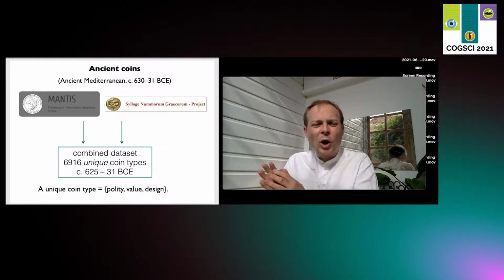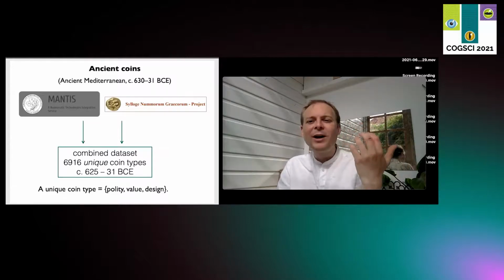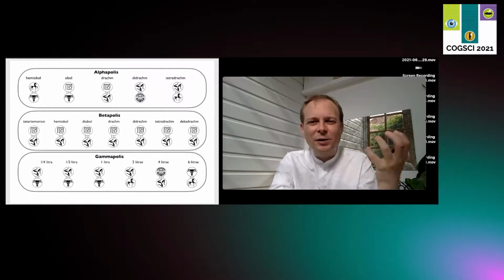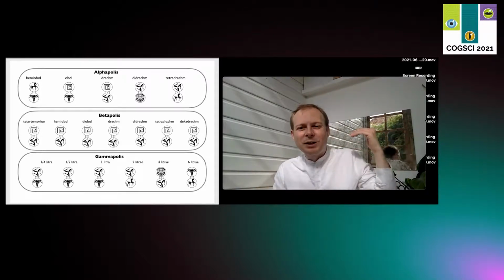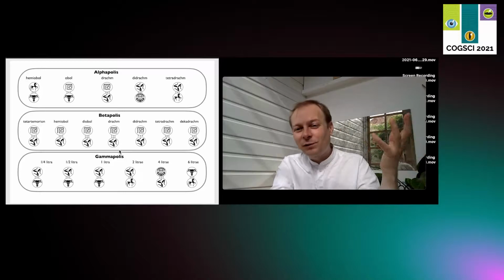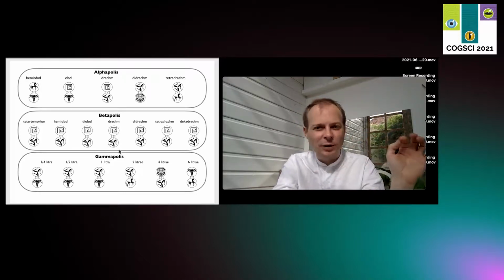What we called a unique coin type is a unique combination of a polity, for instance Athens, a value, like a drachma, and a design, for instance an owl and a goddess. So what do the data look like? Well, it sort of looks like this in abstract format. We could have, for instance, three city-states, Alpha Polis, Beta Polis, Gamma Polis, and each has its own currency structure, and each has its own designs, usually with no numbers whatever on them.